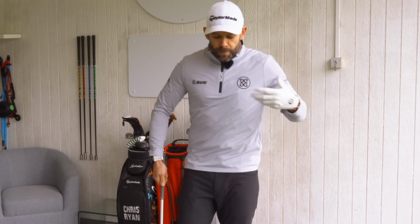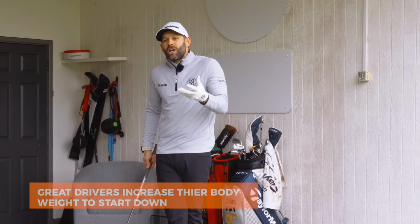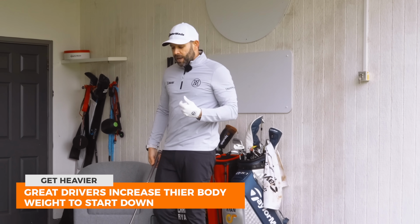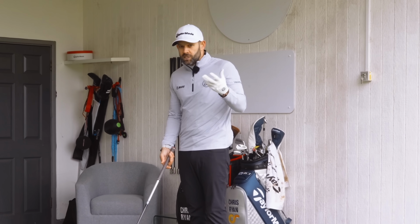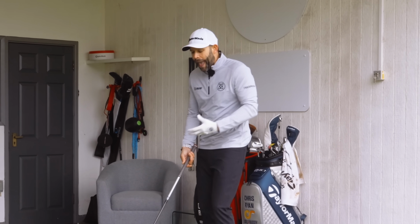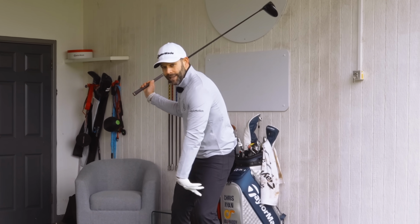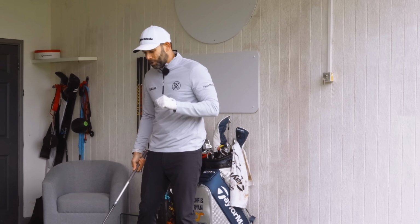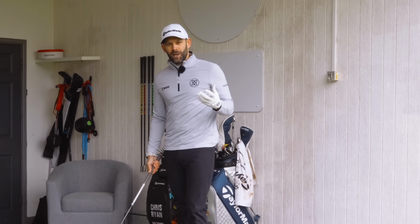Again, we know that from the best drivers of the golf ball, we can measure this. They increase their body weight significantly as they start their downswing. So that was my third swing thought, and this is something you can take straight to the golf course. It's just a great feeling. You get heavier into that lead side, which allows you to get lighter, which is a little preview as to what point number 4 is, but it's a great feeling for you.